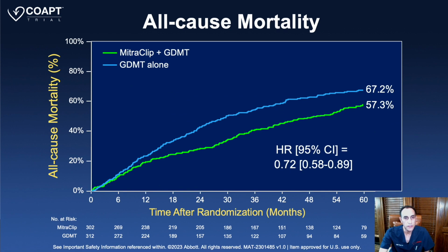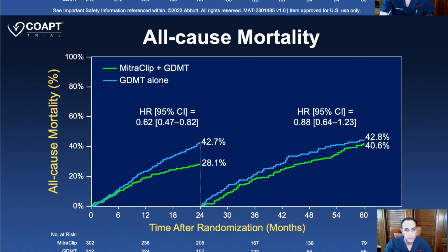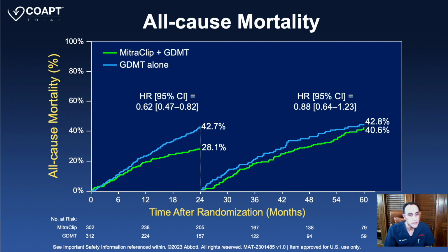As far as the mortality endpoint, all-cause mortality at 60 months was 67% on the medical therapy alone arm and was found to be 57% on the CLIB arm, with a hazard ratio of 0.72. Before 24 months, crossover was not allowed per study protocol, so you could see the mortality difference. All-cause mortality in the medical therapy alone arm was 42% versus the mortality in the device arm, the CLIB arm, 28%. So there's a big gap here.